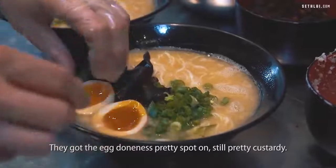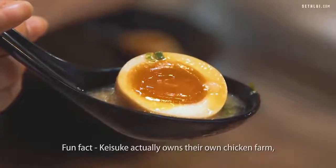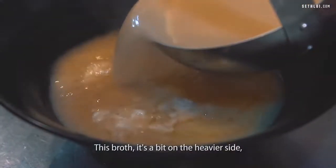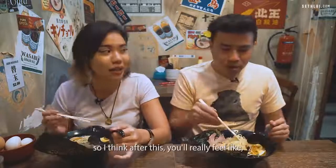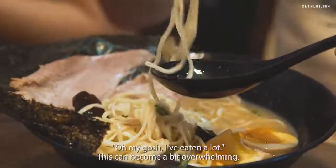They got the egg doneness pretty spot on. Still pretty custardy. Fun fact, Keisuke actually owns their own chicken farm. So the eggs are from their own chicken farm. This broth, it's a bit on the heavier side, so that's my personal preference, which I really like. But it's really on the gelat side, so I think after this you really feel like, oh my gosh, this can become a bit overwhelming.